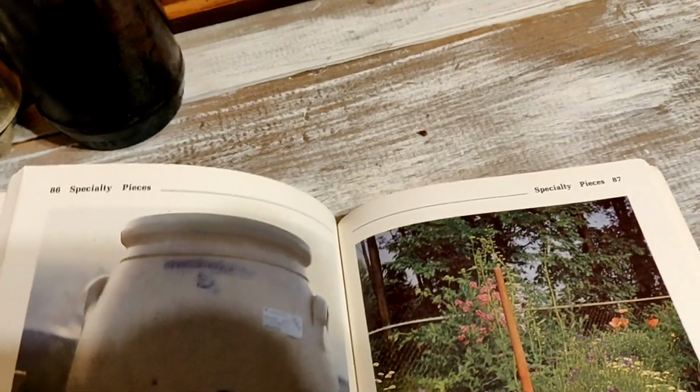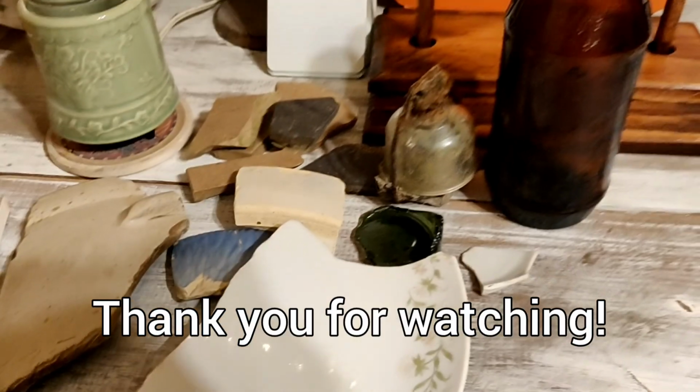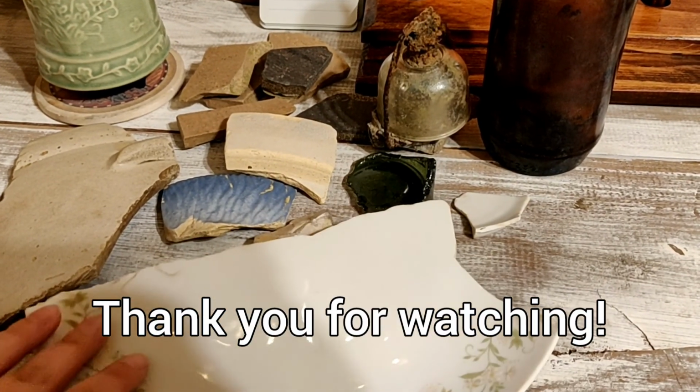So that's all I've got this time. It's a little bit of a smaller haul. It's been really hot out. Haven't been getting out a whole lot, so hopefully we get more next time. But thank you.